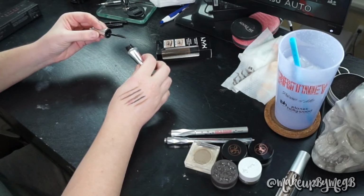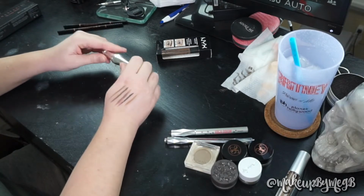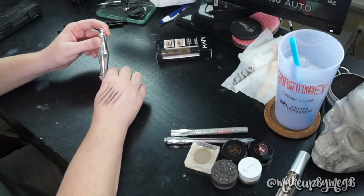And their brow gel, I used this until it ran out. I really like this a lot. I really want to try their Gimme Brow, so that's going to be on my list for when I can afford to pick up some new brow products.